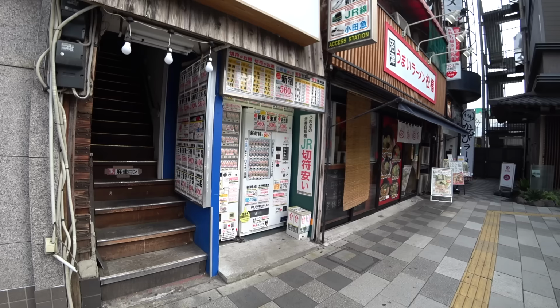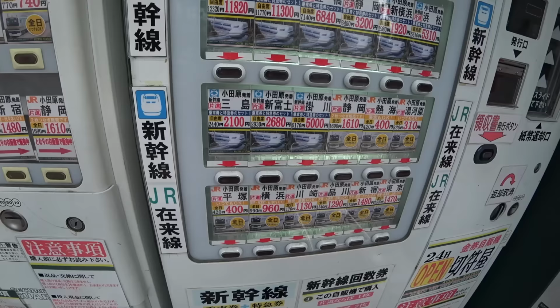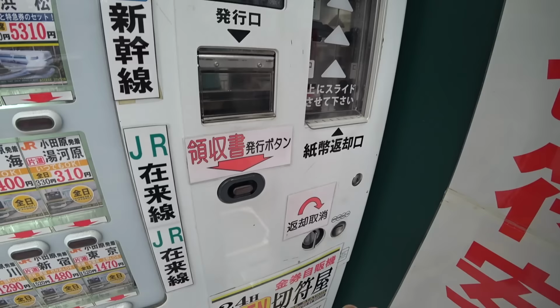The next day. Ooh, what do we have here? Two machines that sell train tickets. You can go long distance on the bullet trains right here. There's also local train tickets. You save 20 yen, 20 cents. I've never tried one of these, so let's give it a go.